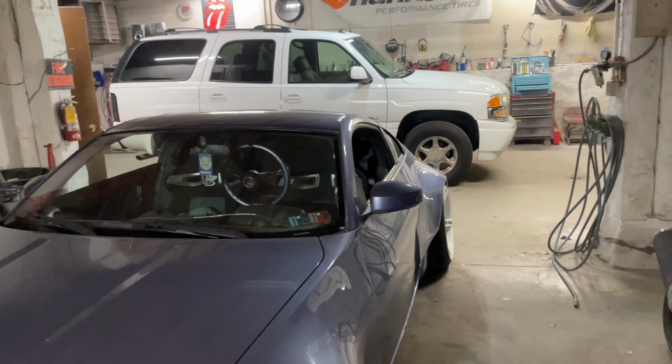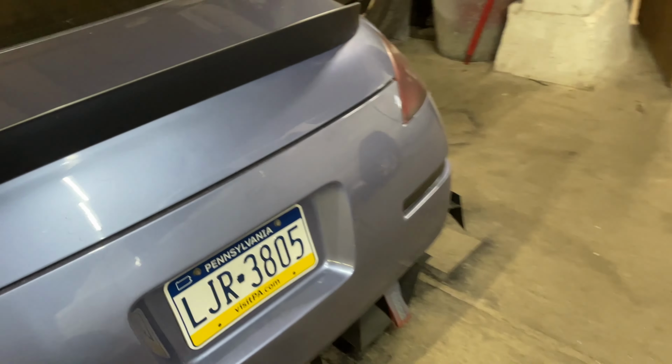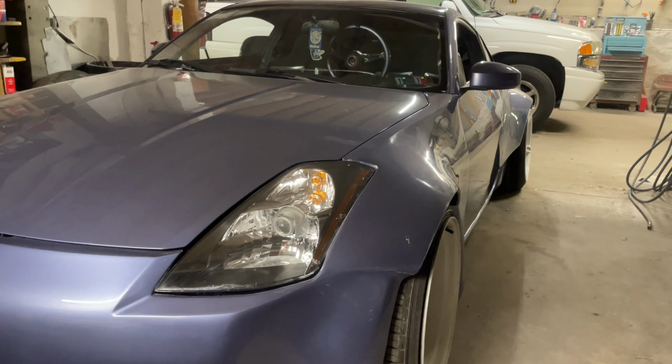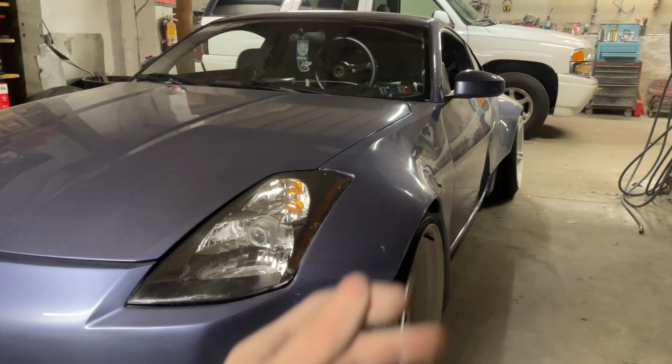But either way, I think it'd be super cool to show you guys what I actually spent the majority of yesterday working on, and managed to actually build a pretty good jacking point under the Z. Not the most beautiful, but it is a tow hook off an old van, and I'm so excited that now I can actually throw this car up whenever I want to and throw it on jack stand super easy, and it's not going to take 30 whole seconds to do it. It just takes 10 seconds now.